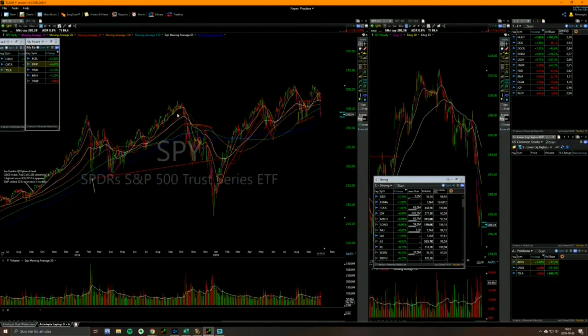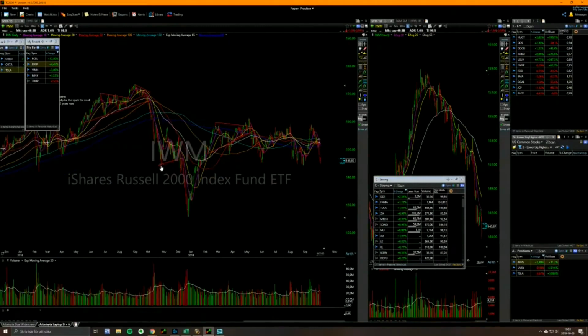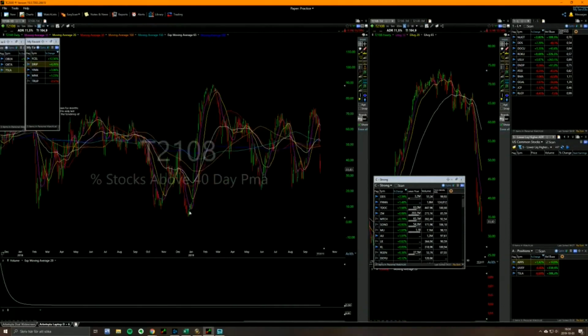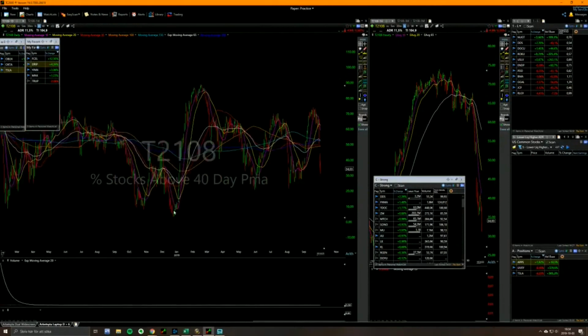If you look at the SPYs or Russell or whatever index, you can look at the Nasdaq. Look at this retracement, this early October versus late December. You see this, the market continued lower, T2108. As you can see, the number of stocks below the 40-day didn't really increase that much. So you can look at divergences like that. Again, after a big rally, you can see when this thing starts rolling over.